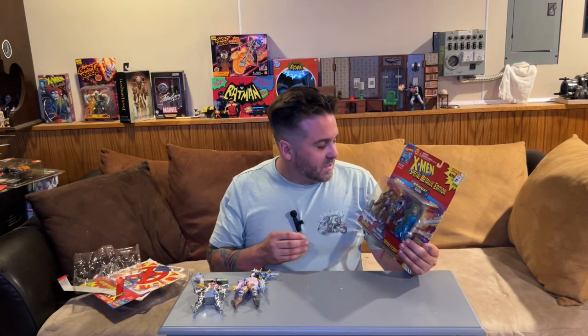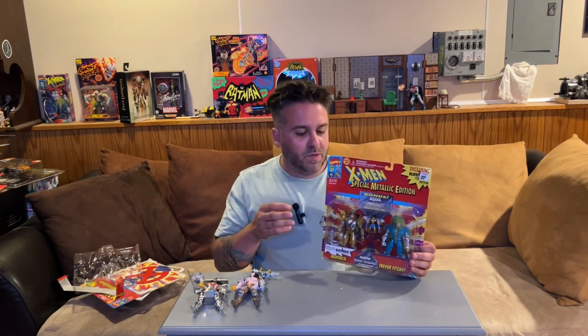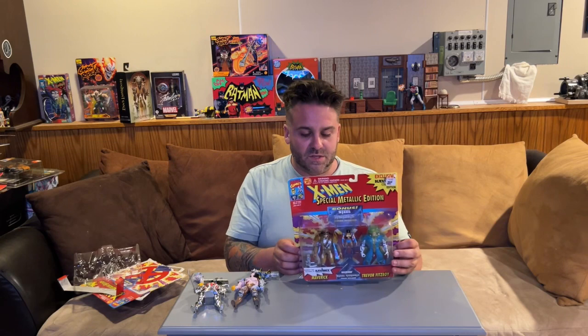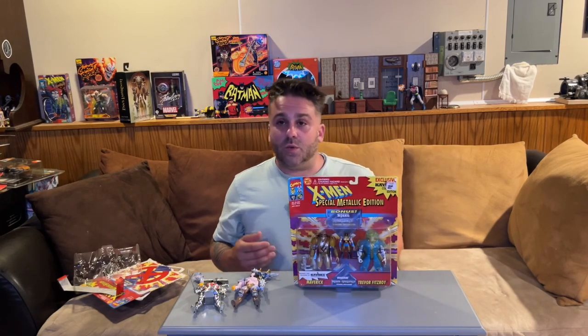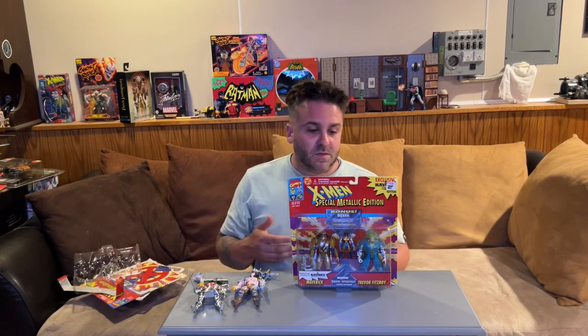This Maverick is gold and silver. The one that would be released on his own had blue instead of the silver. This is much closer to his actual comic book look. And it also features Trevor Fitzroy. Trevor Fitzroy is a time-traveling mutant who's frequently associated with Bishop, but this gives us a chance to have a new character.